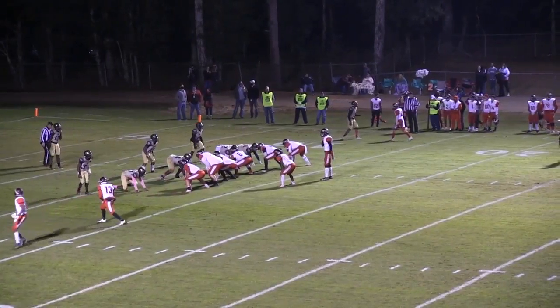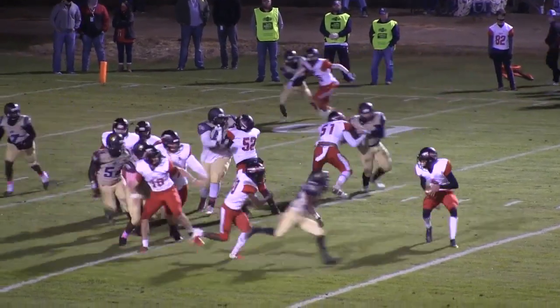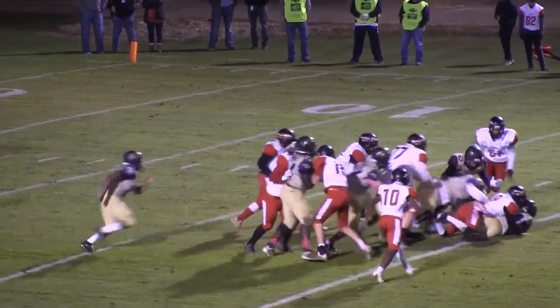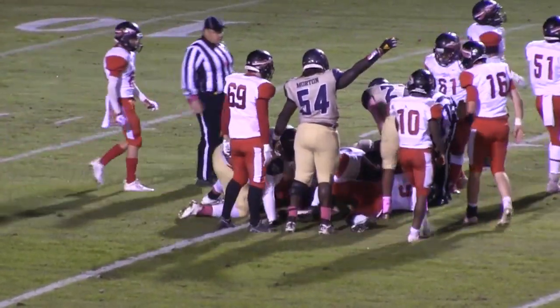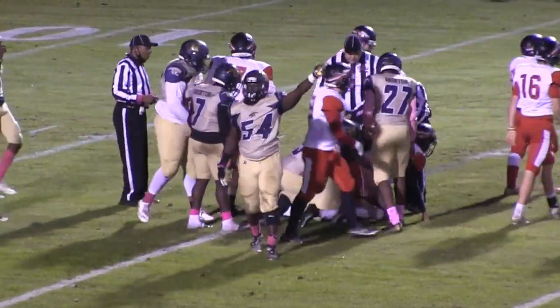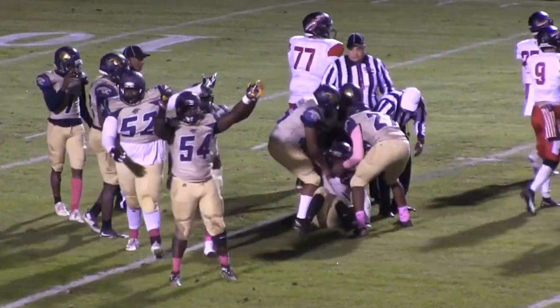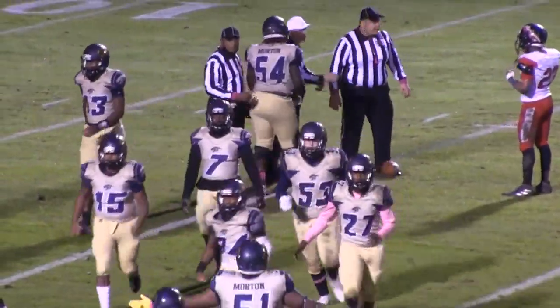They got him covered. He's going this way. Hey, we got it. It's out. Big play. Hey, get off and let's go. Here we go. Let's go. My goodness.